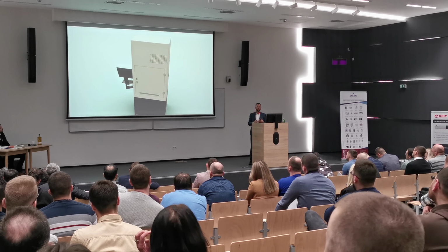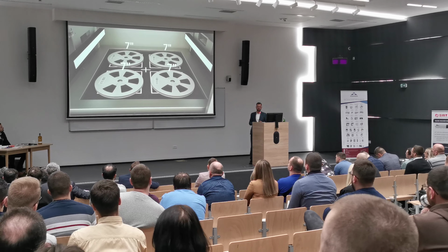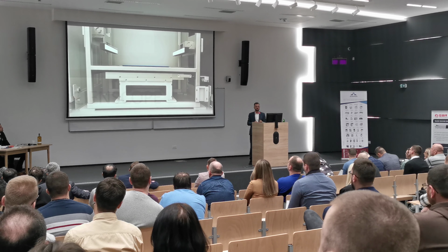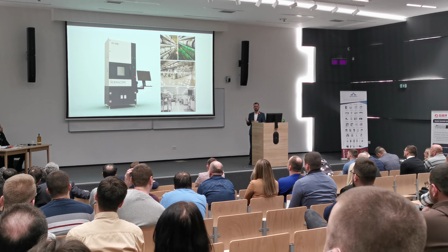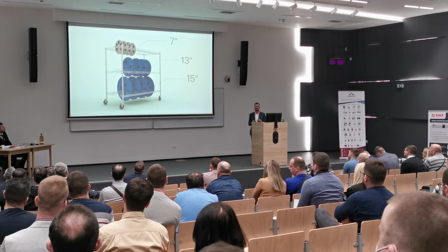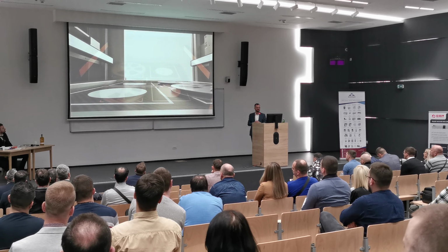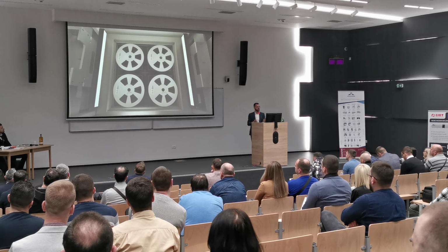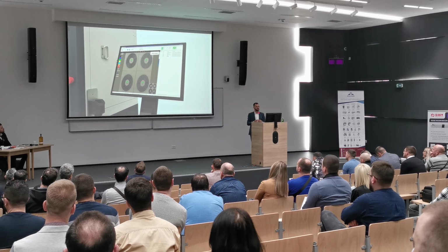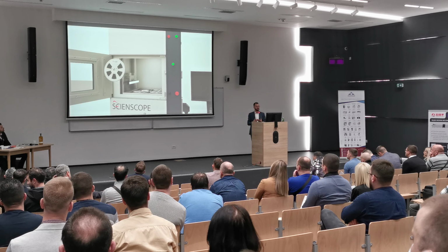You can put up to 4 7-inch reels, a 13-inch reel, or a 15-inch reel. You can put them directly in the ESD bags. You can put trays, you can put sticks. So everything that is not in bulk, you can put inside and it will count. Compared to the old mechanical counting, which takes around 3 minutes, this will do it in less than 20 seconds for reels. So even if you're only doing the inventory twice or 3 times per year, you'll have a very good ROI.